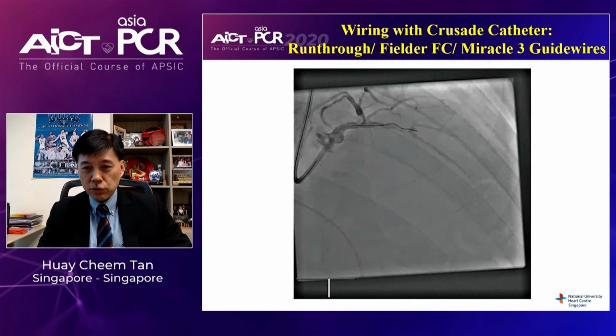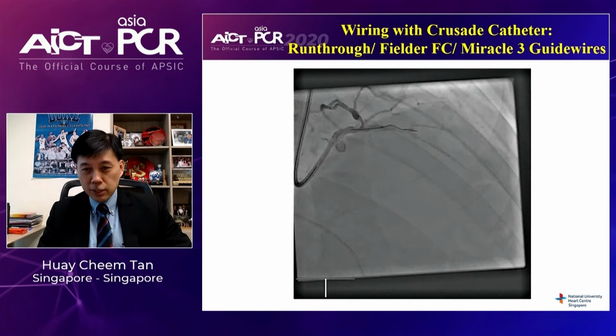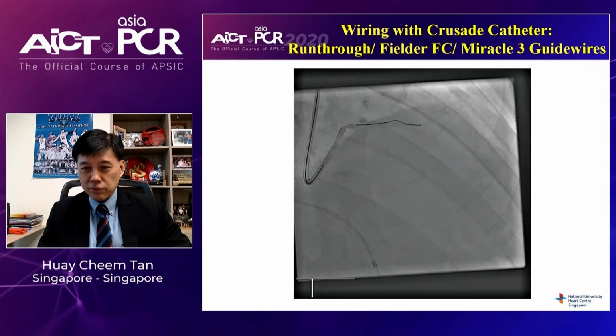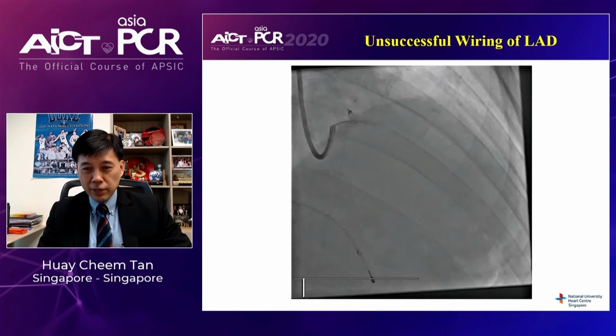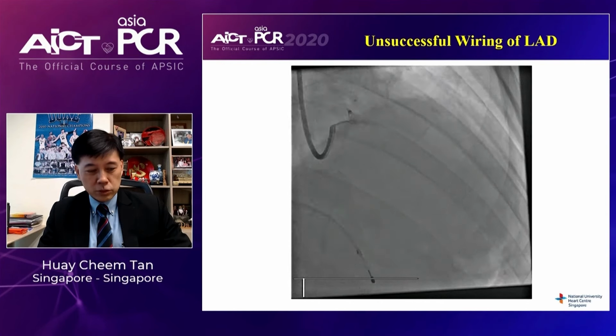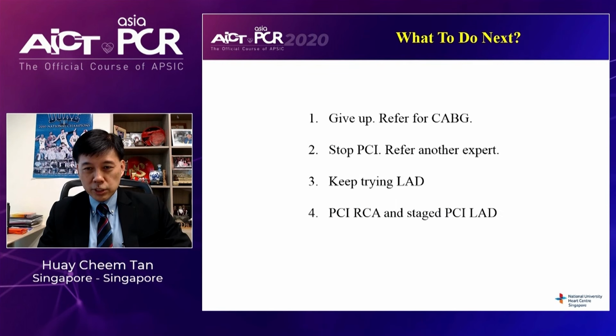And in this particular view, you can see that the wire actually entered into a dissection segment. So I was in a serious situation here because I'm in a situation that is worse than before the operation. Because of ostial dissection of the RCA, I can't wire the LAD artery. And I pulled out everything and repeated the shot. There was still forward flow, but the forward flow in the LAD artery was slow right now. So the situation is not looking good.